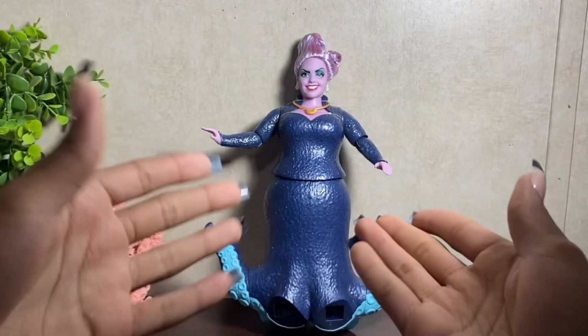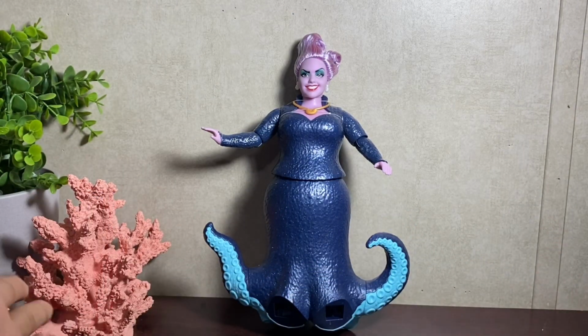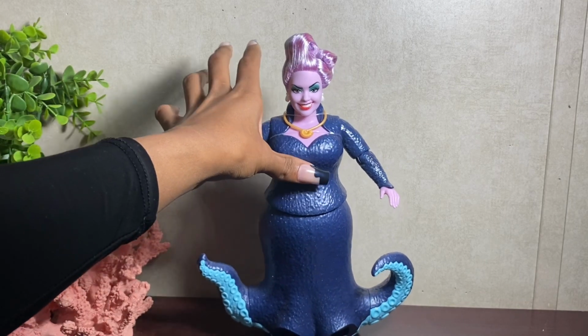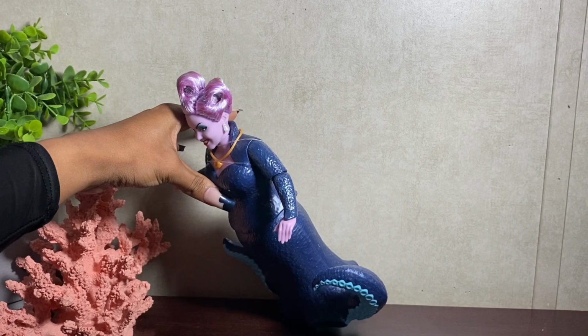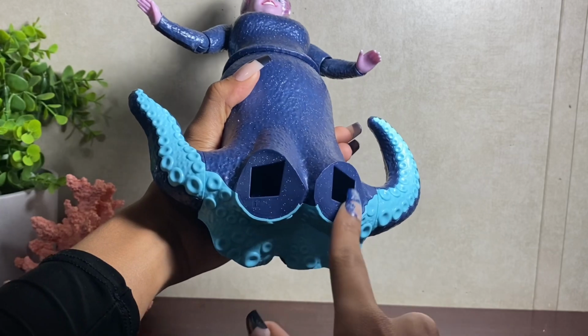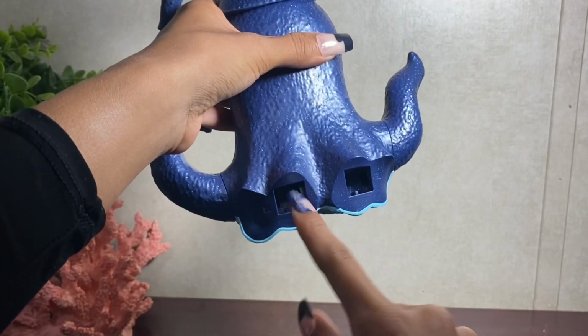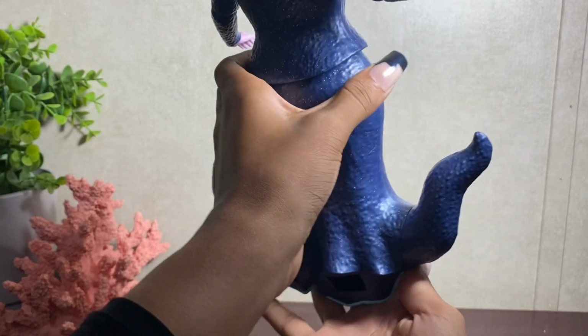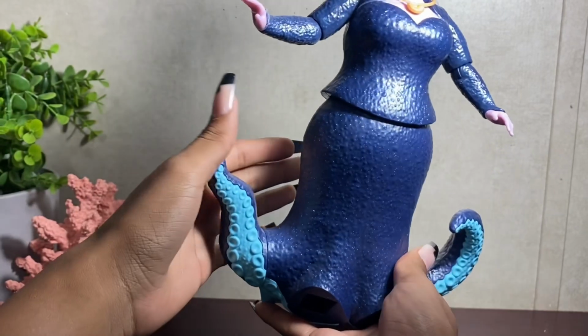Out of the box, here is what she's giving. She obviously can't even stand on her own without her tentacles, because she just does that little Michael Jackson lean. Yo, it's Michael Jackson! But there are these little parts where you click in her tentacles, but can we get into the amazing sculpting? This is freaking gorgeous.